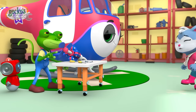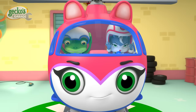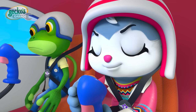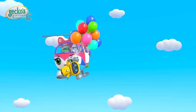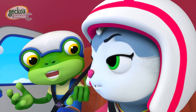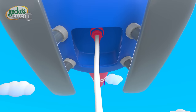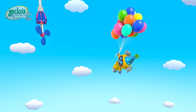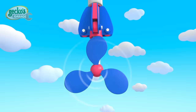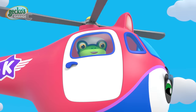Gecko, Yellow is holding too many balloons and she's floated up to the sky. Vamanos! We're coming, Yellow! Difficult to get close, Gecko. Time to test my improvements to Helena's grabbing arm. Let's try and push Yellow back towards the garage. To lower Yellow down nice and slow, we'll pop one balloon at a time. Hang on, Yellow! You're almost down!